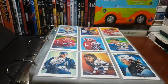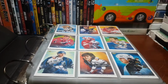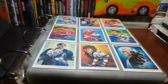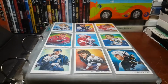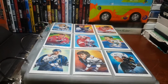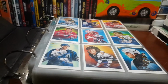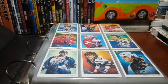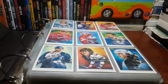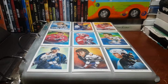Pavel Bure top vote getter card, because in 91-92 Pavel Bure won the Calder Trophy for top rookie in the NHL, so they made a card for him based on that in this set. Because at the time, in the early 90s, Pavel Bure was the frickin' bee's knees. And then special print card number 3 is the 1993 World Junior Champions card. And who were the World Junior Champions in 1993? That's right, Canada.